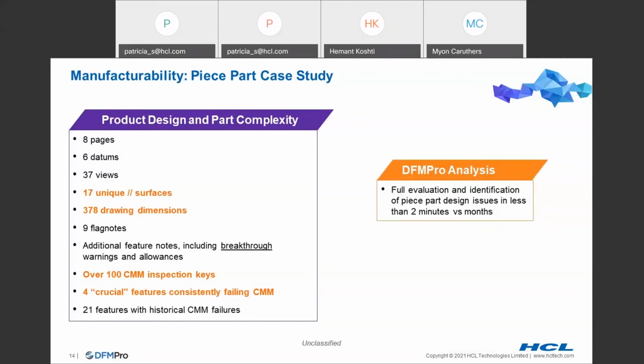And so as a case study, we ran a DFM analysis on an actual part, which was a pretty complex design. It consisted of 8 pages, 6 datums, 37 different views, 17 unique surfaces, 37 drawing dimensions, 9 flag notes, over 100 CMM inspection keys, and a partridge in a pear tree. It was a pretty complex design, a lot to comb through. And to note, the part also had 4 crucial features that consistently failed CMM, and 21 features with historical CMM failures. The DFM Pro analysis tool executed a full evaluation and identification of the design issues in this part in less than 2 minutes.